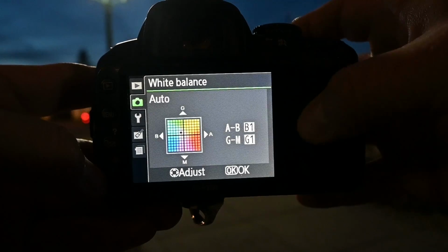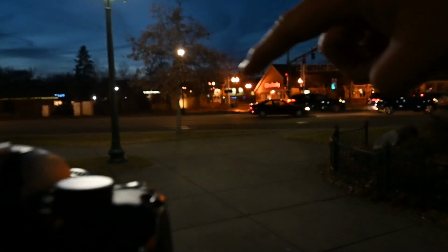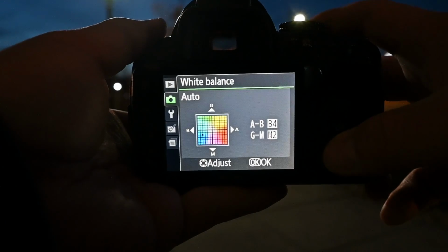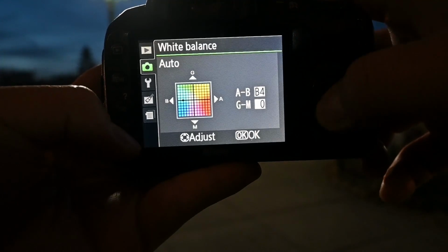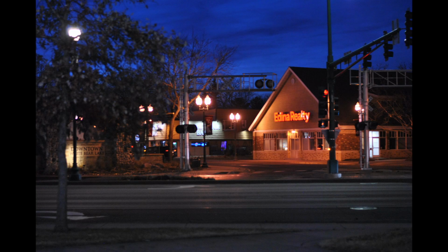Auto will automatically adjust. So if those lights right here are too orange, let's go to the opposite and do blue and see how that comes out. Adjust here. Once you choose the correct setting, it should help alleviate the really strong light color for whatever room or area you're in.